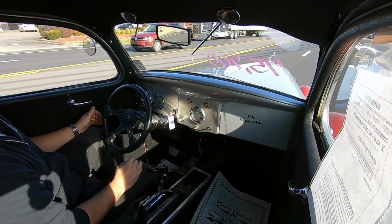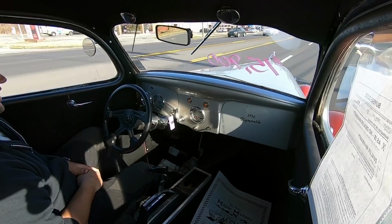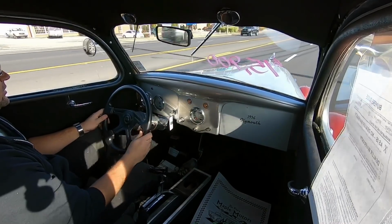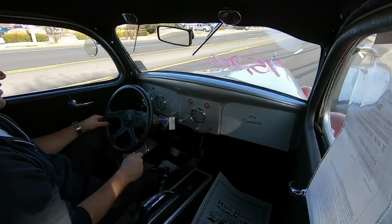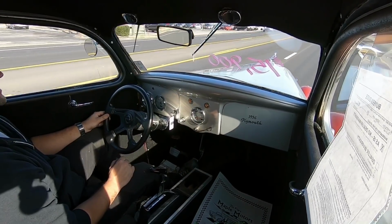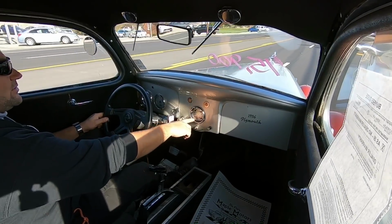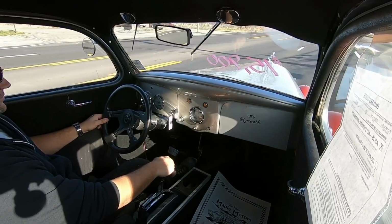Let's see here. Car is pulling a little bit to the left. If I straighten it up, drive a little bit, it starts wandering over to the left. As far as steering goes, as soon as I turn, it turns. I mean, instant. So that's nice and tight. Our speedo is working, coming up on the dash. Temp gauge is working, so is the volts. Let's see if we have it kicked down.